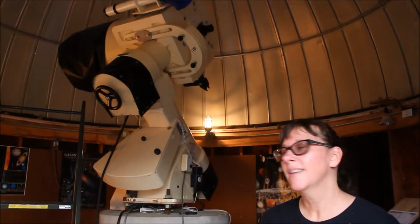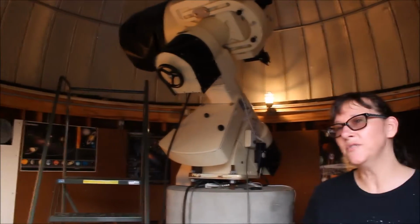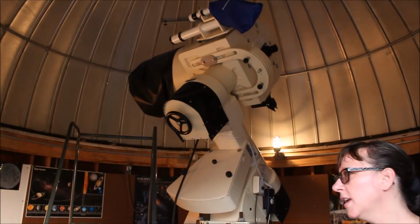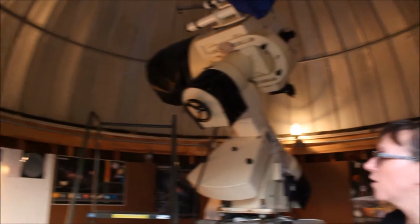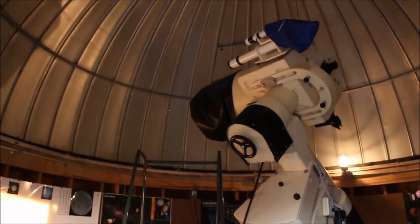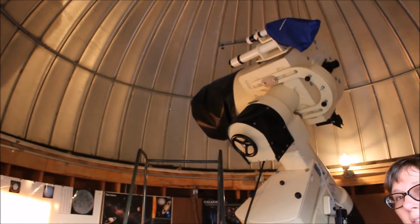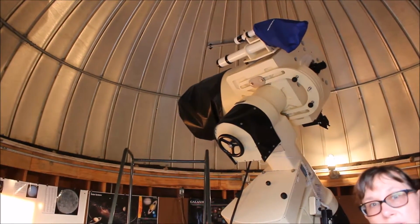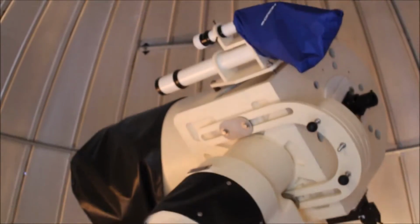Okay, so this is the second of two domes, and the dome itself is called the Witte Observatory, and the telescope is called the Ealing. And the Ealing is actually a reflecting telescope, and it uses a 16-inch mirror, so the diameter is bigger than the other telescope we looked at. That's a refractor, this is a reflector, a 16-inch reflecting telescope.